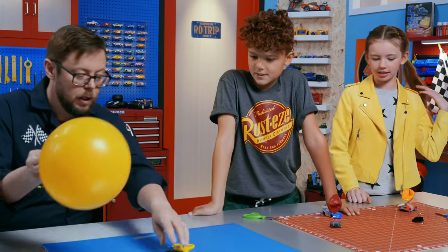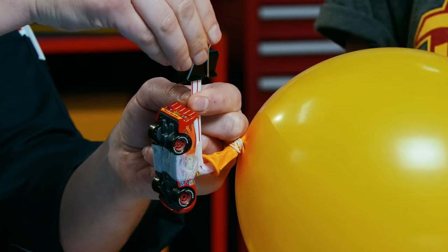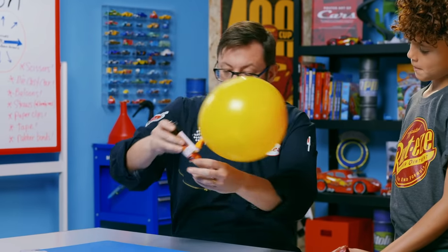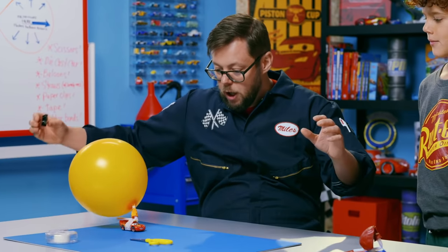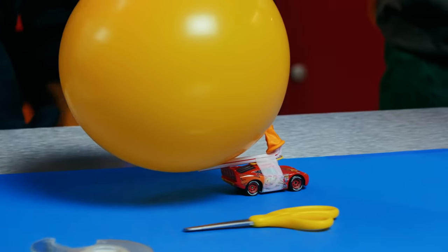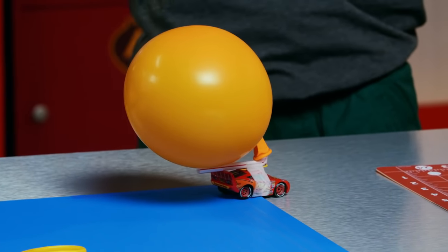I'm gonna pinch it, and then I'm gonna take one of these binder clips, and I'm gonna pinch that at the end just to seal in all that air pressure. And then you set it up and release. And that is the air pressure coming out of the balloon, getting forced through the straw and pushing the car forward. Uh-oh, he's stuck.